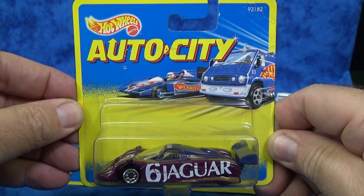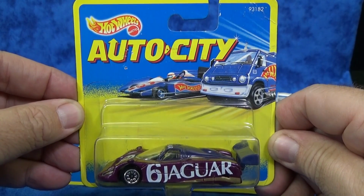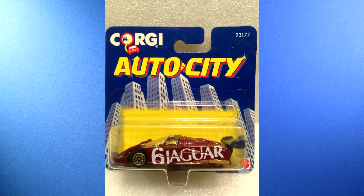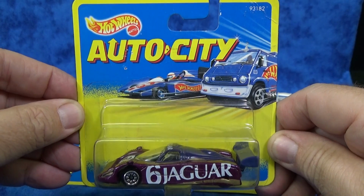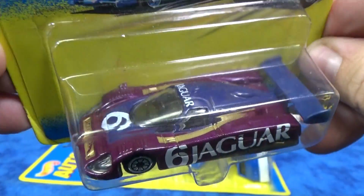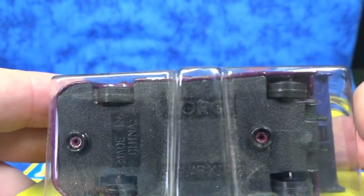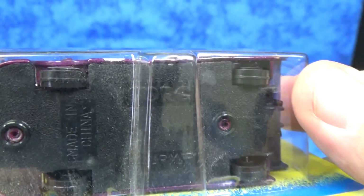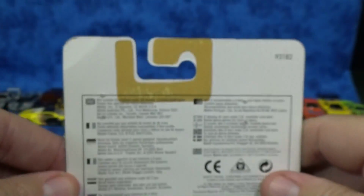Hot Wheels Auto City. Hot Wheels bought Corgi, and they just got all their cars. They were called Corgi Auto City before. So they just turned around, changed the packaging, and called it Hot Wheels Auto City. But it's really a Corgi casting. As a matter of fact, if you look on the base, it says Corgi on the base. There's just a bunch of legal information on the back.